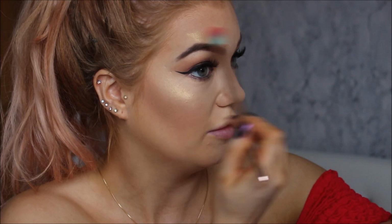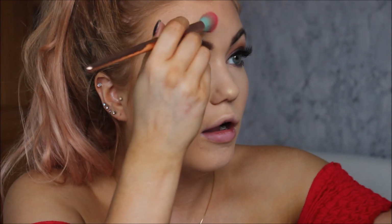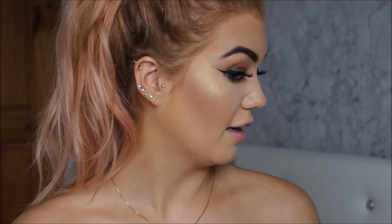Oh god, I'm just dabbing my brush in and it's picking up so much highlighter. Oh my god. I need to blend this out, maybe with a different brush because this brush just has the highlighter on it and I look glowing. This is insane. I love this highlighter colour. It's beautiful. Just look at that glow. I hope this is picking up on camera like how it looks in my mirror opposite because all I can see right now is my face is glowing gold. This is beautiful.